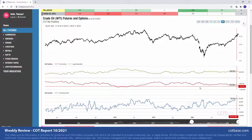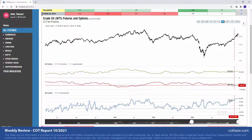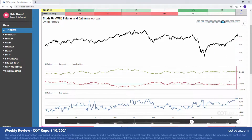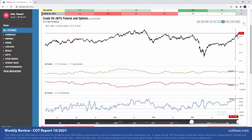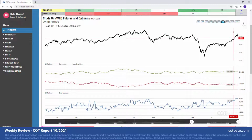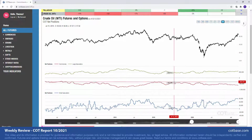You can see that on this 5-year chart, slowly but steadily, we're getting closer to those bearish extreme levels. So we're not there yet. I would not be surprised to see further strengthening in this market before we reach a top. We'll see about that. The extreme analysis tells us that this could go on for some time.